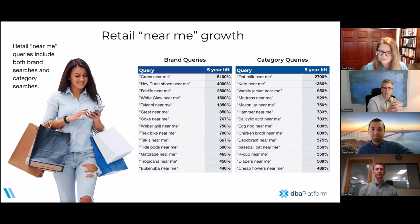And you find a lot of these breaking brands where maybe people that are really close to it might know about, like Hey Dude shoes. I can't tell you how many old folks like me I've put this slide in front of and had them go, what are Hey Dude shoes? But after I saw them for the first time, I looked around and noticed there's a lot of kids wearing them. So it's really important that when these folks are out there looking for these new products and categories, you're there ready to satisfy that need.